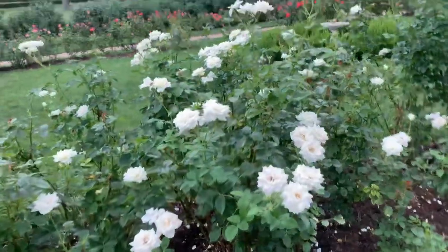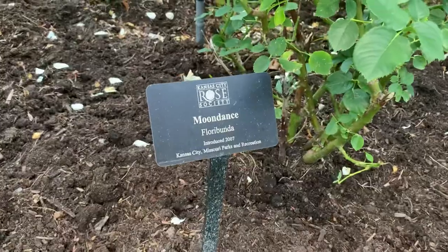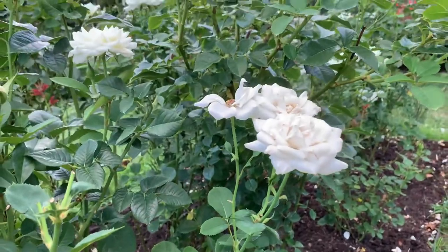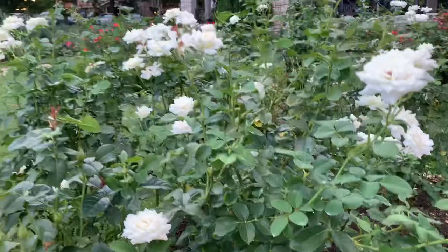These flowers are called moon dance, and I think there's a reason for them. If you look at the time of day, the sun's getting ready to set over there, and these guys just light up the evening.